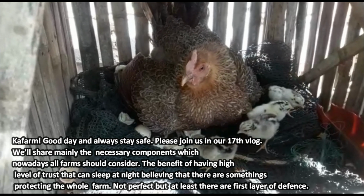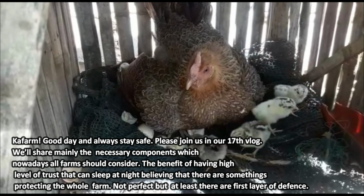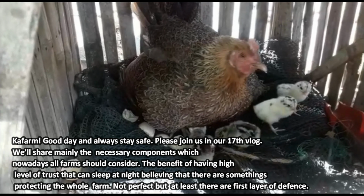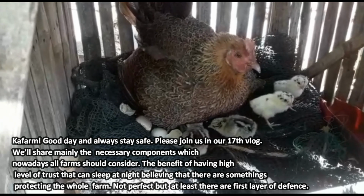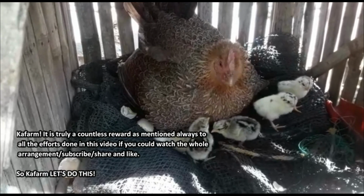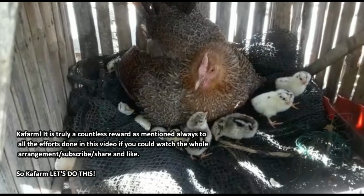We'll share mainly the necessary components which nowadays all farms should consider. The benefits of having a high level of trust, that you can sleep at night believing that there is something protecting the whole farm. Not perfect, but at least there is a first layer of defense. Ka-farm, it is truly a countless reward, as mentioned, to all the effort done in this video.